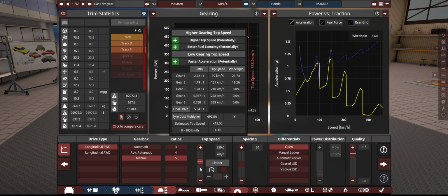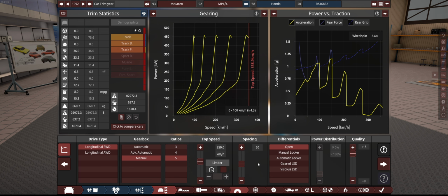Our top speed has come down to 413. We're still nowhere near hitting that. We can change this a little bit later if we need to. But for now, I don't like our chances of being able to hit anything. In our top gear, we're only going to be at 165 kilowatts, which is about 210 horsepower or somewhere around there. It's not going to be able to push very easily.